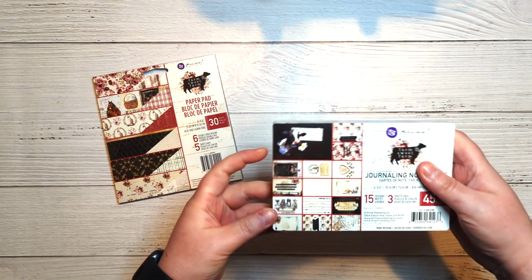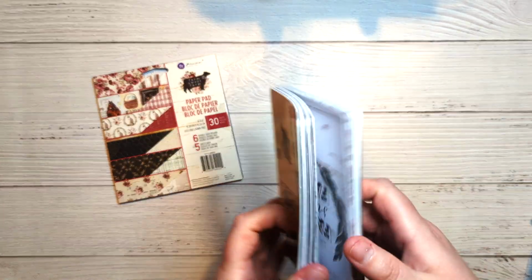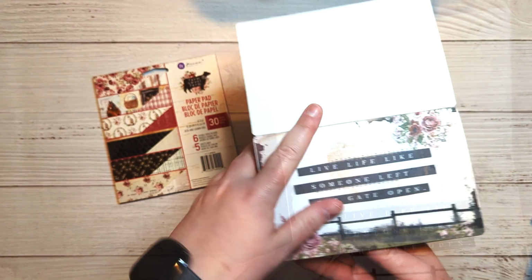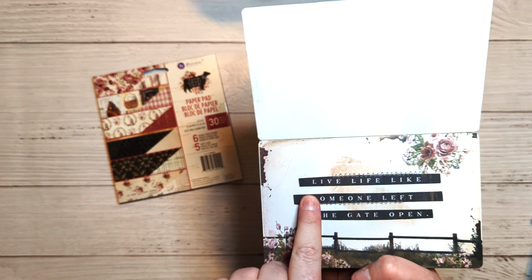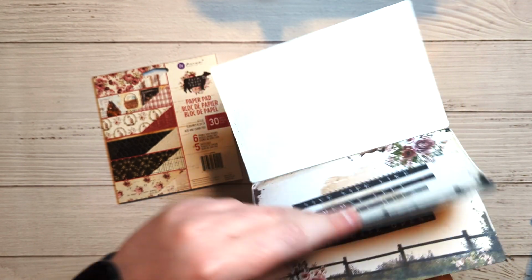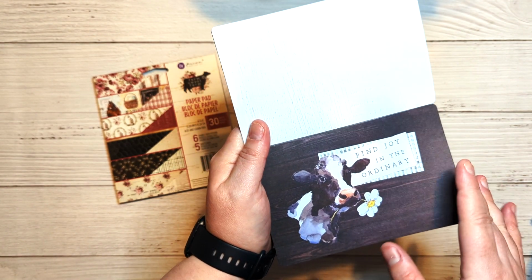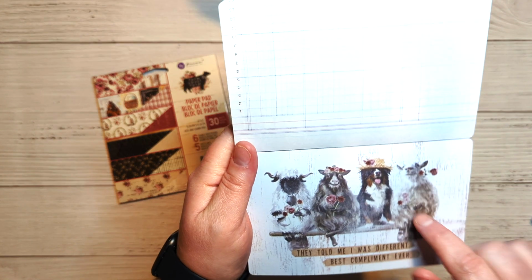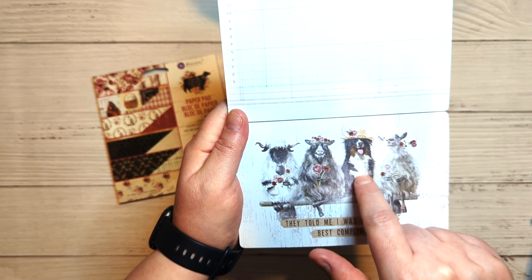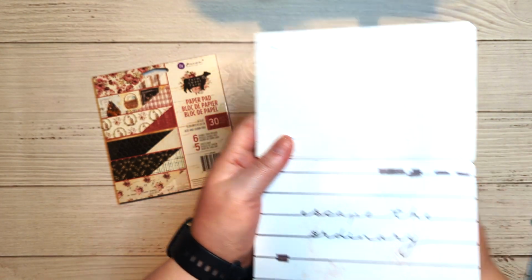And then I also got the journaling note cards, the 4x6 ones. So there's 45 in here, and I figure I can probably do quite a bit in an album just with these. So we have Live life like someone left the gate open. Find joy in the ordinary, with a cow with a daisy in its mouth. They told me I was different. Best compliment ever. The little dog, I love that one. That was just adorable. And then we have Escape the Ordinary.